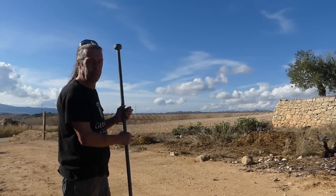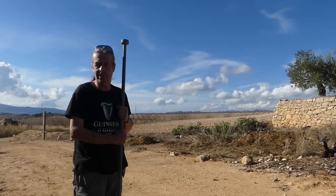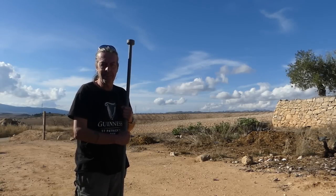So the first thing we want to do is try and get these in, because we don't want them dying, even though it is pretty impossible to kill. So let's have a go.